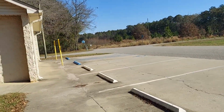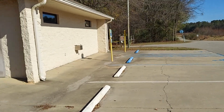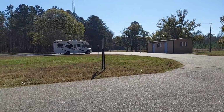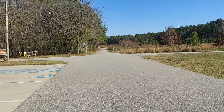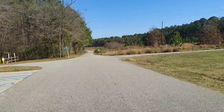The bathrooms are shut down, maybe because they just can't monitor them. It is a Saturday, and the place is open. They got a maintenance area over there, but that's okay, because we got facilities, so we're covered in that area. But I think we're going to head down this way and see what we can find out.